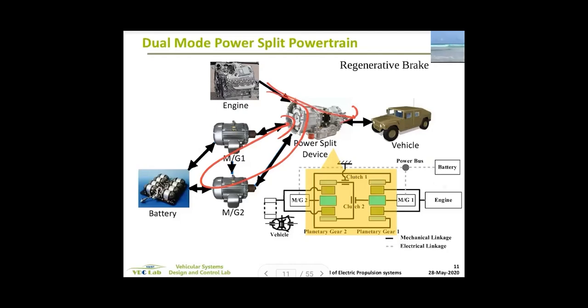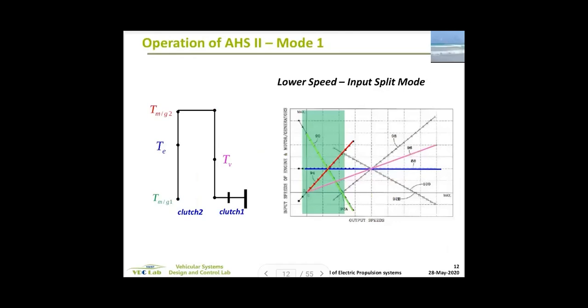So we talked about the power flow of split hybrids briefly, right? The generator converts some of the mechanical power into electrical power, and then the traction motor gets that electrical power and propels the vehicle, right? So that's a split hybrid. And to understand how these two modes work, we need to look at the speed diagram, okay? X-axis is output speed, and Y-axis is input speed of engine and motor generator.